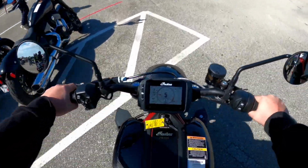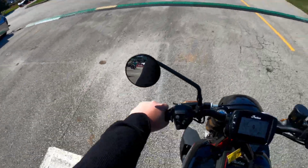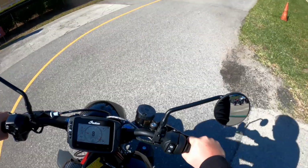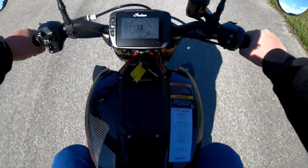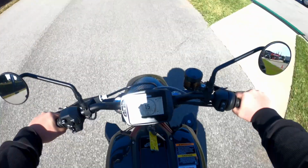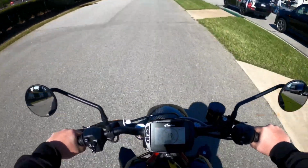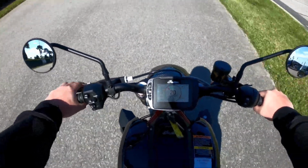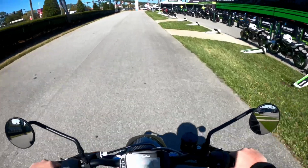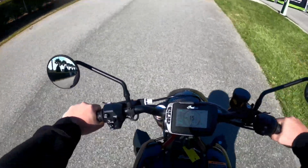All right, we're gonna ride the FTR Carbon. Never rode an Indian. See what it's like. 1203cc liquid cooled V-twin Indian FTR Carbon. Seating position not bad. Seat's kind of comfortable actually for as mildly aggressive as you're sitting compared to my Road Glide.